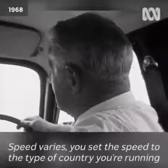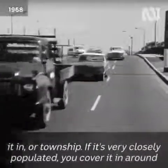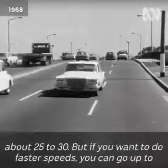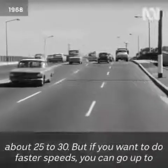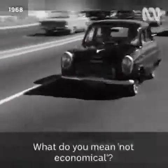Speed varies. You set the speed to the type of country you're running it in, or township. If it's very closely populated, you govern it around about 25 to 30. But if you want to do faster speeds, you can go up to 50 if you want to, but it's not economical to run. What do you mean, not economical?